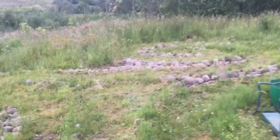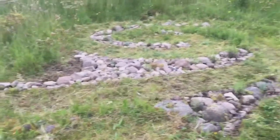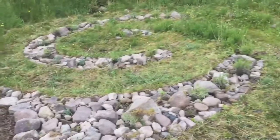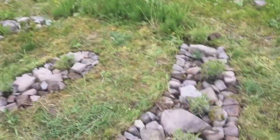Here's an update minute of the work I've been doing in the Triple Spiral Labyrinth. A couple of hours yesterday, a couple of hours today. This is the work unraveling and uncovering parts of the Triple Spiral Labyrinth. It's a bit bitty, a bit done here, a bit done there.